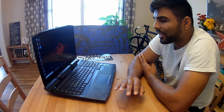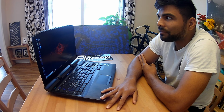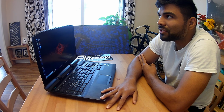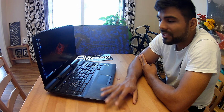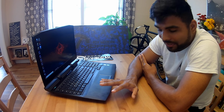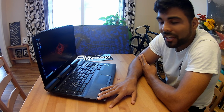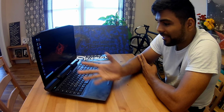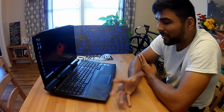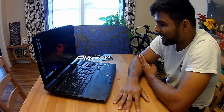HP was more than helpful. It literally took me, I would say, 2.5 months to get this computer. From the day of order till this computer arrived, it took a little bit over 2 months. So it was worth the wait. And you guys can see, it's a beautiful computer. I love it. It's powerful, and it's amazing, man.